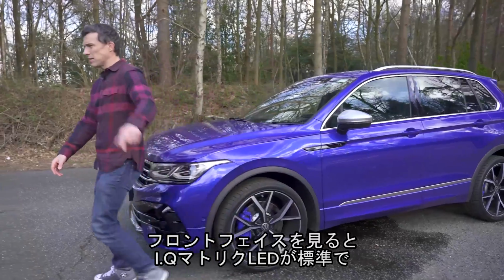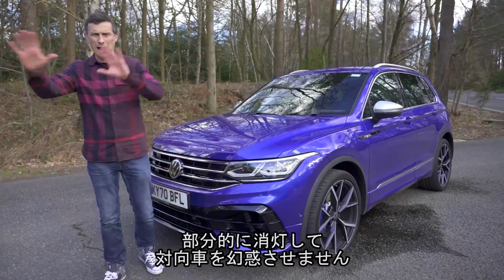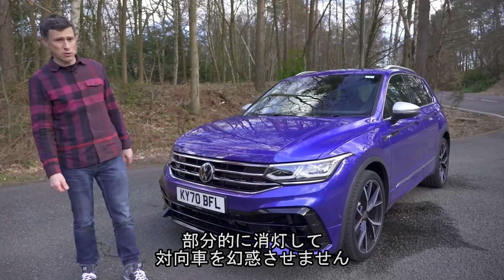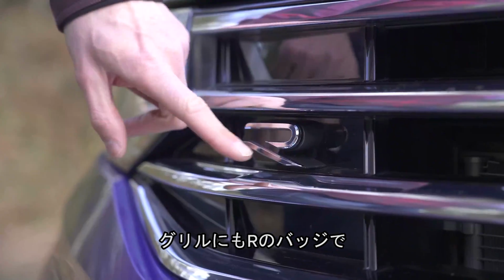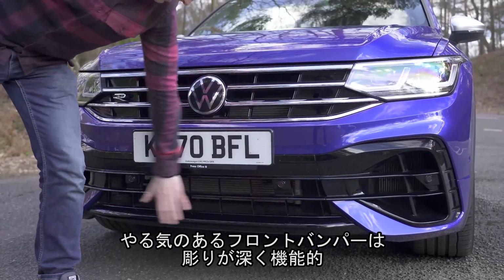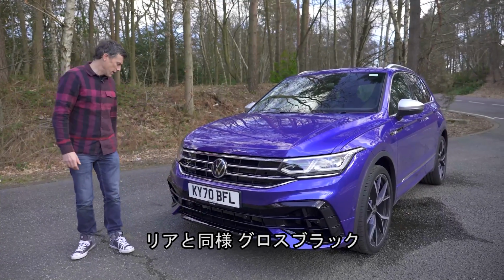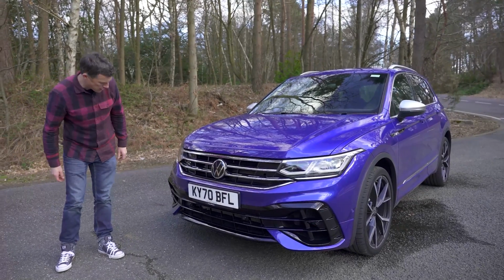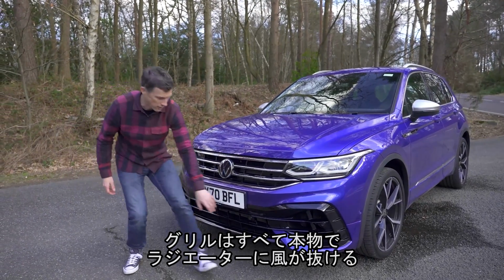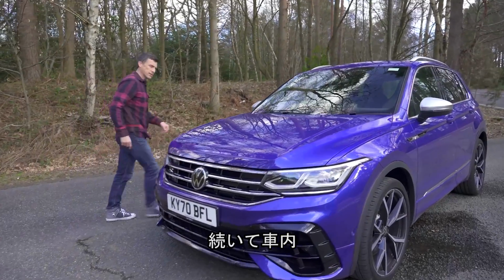Around the front, as standard, on the Tiguan R, you get the IQ Matrix LED headlights, and they'll blank out part of their beam so they don't dazzle oncoming drivers. You get this R badging here on the grille and a much more aggressive front bumper, so it's deeper, it's got more vents in it. You've got this black effect to match the diffuser at the rear. All looks pretty mean. And these vents and stuff, they are real. They feed air into the radiators and intercooler. Let's go and check out the inside.